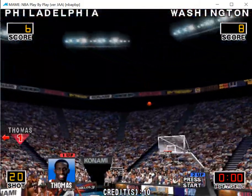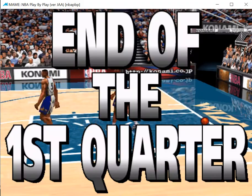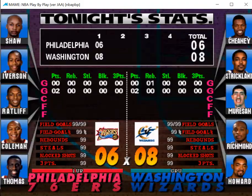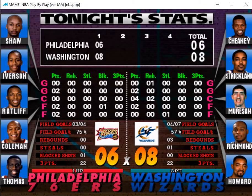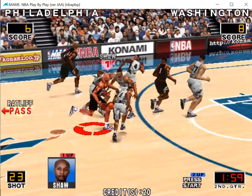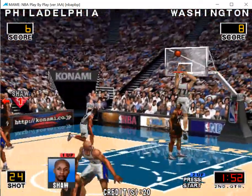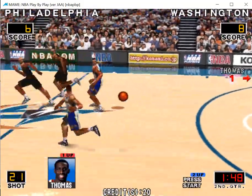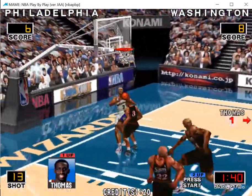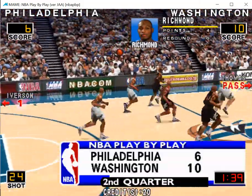And the buzzer. Rebound. End of the first quarter. Please continue. Second quarter. Shaw fires Irisan. Collects the rebound. Irisan feeds it to Strickland. Howard, Mitch, in the lane, with the dunk. Wizards lead with four.